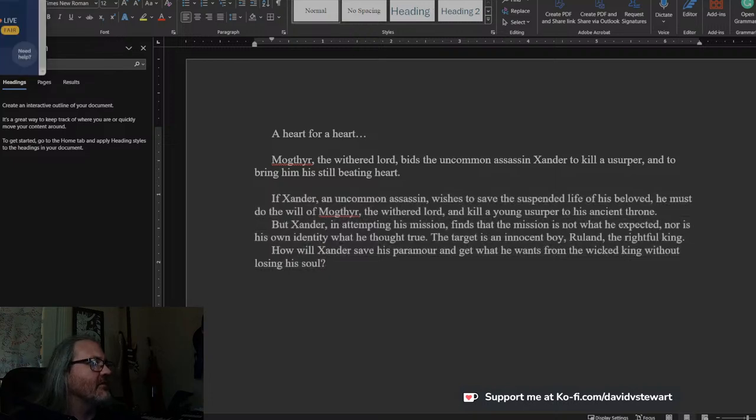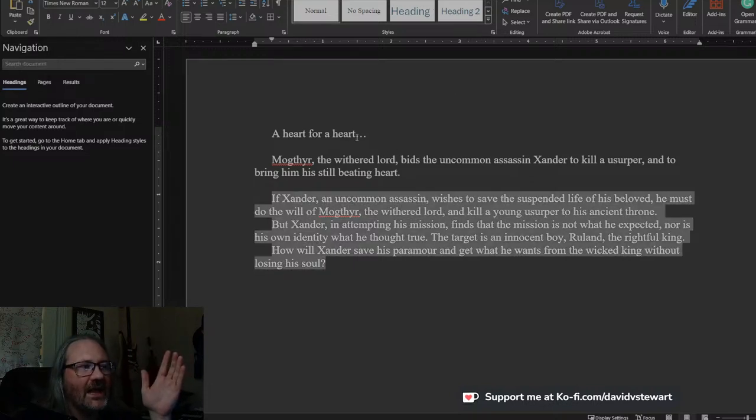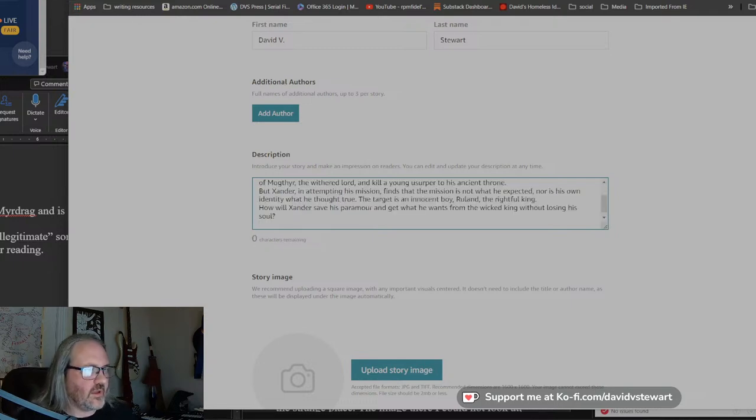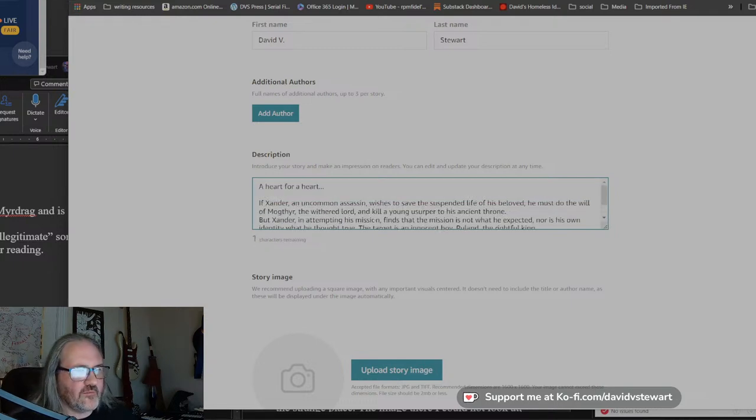Yeah, it's very difficult to do a good blurb, but if you follow that advice, you'll probably be able to do a good one. Introduce the conflict first. I like to have a little tag, a heart for a heart. So this is what I'm going to use for this. A heart for a heart, dot, dot, dot. And then we have this. That fills up every character. Dude, we nailed it on the first try.